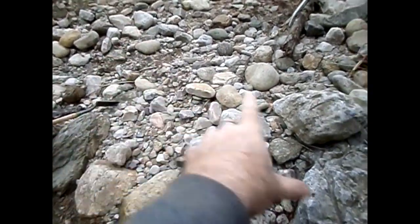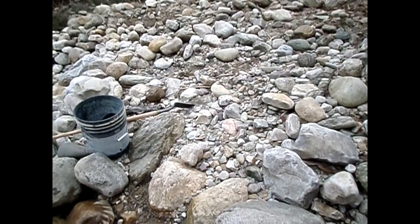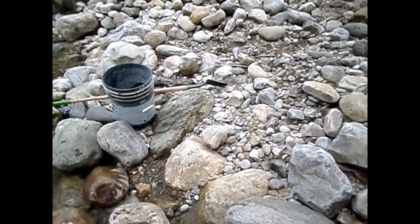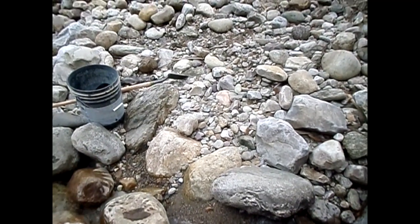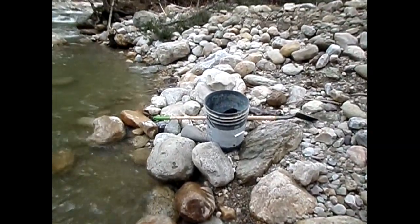work this area up. I'm probably just gonna classify a couple buckets and pan it down. I brought my Garrett Super Sluice so I can pan back fairly quickly. I'll just add material, pan it down so far, add more, pan it down, add more, pan it down. That's my plan for the day.